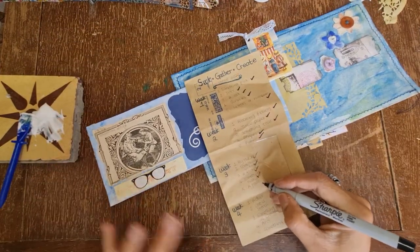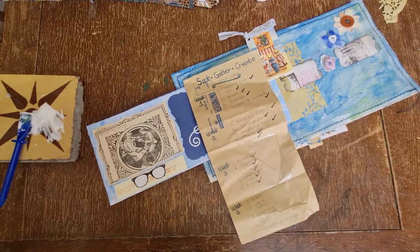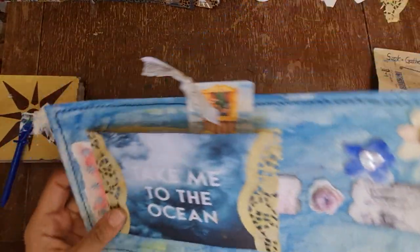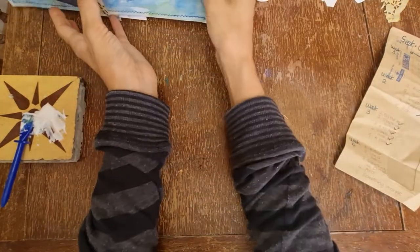And I had to add in these cute glasses. So that was week three. That came together quite nicely, and we stitched some flowers and everything. If you want to look back on the playlist, I have put it all under Seek, Gather, Create.